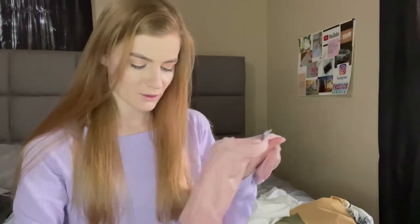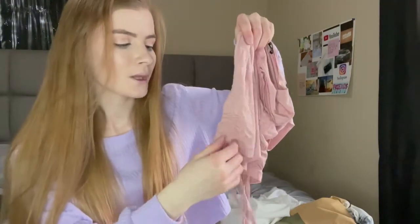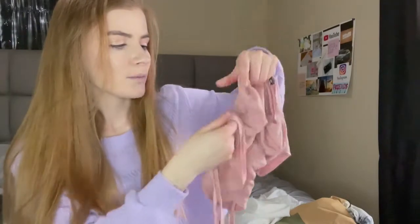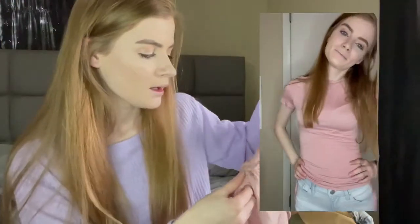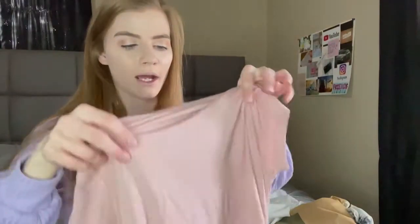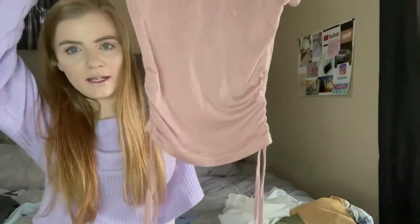I got it in a size extra small, and it's very cute because it has these little strings attached to the side, and you can tie them and change the height of the shirt depending on your comfort. So if you wanted it more like a crop top, you could do that, or you could do it longer, like I think I showed it in the clip right here. But it's very cute and it's so soft. I'm very excited I got this, and I wish I got it in a few different colors, so I would definitely be reordering this. It's very, very cute and just a classic piece. You can't go wrong with classic pieces.